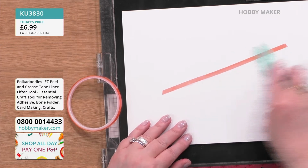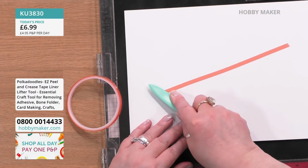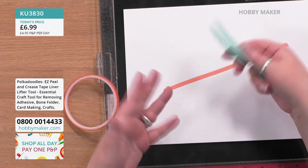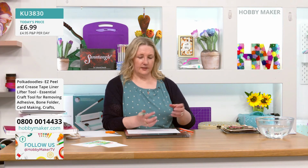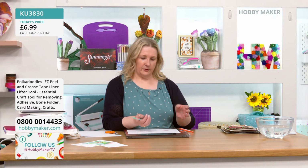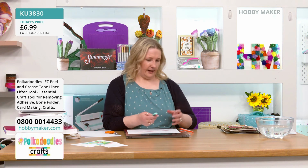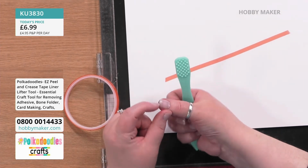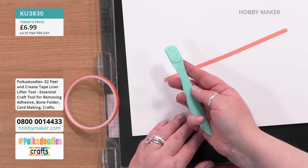But what I didn't realise was how much I actually need that to buff down my red tape, because when you put it down, you end up having to press it. Now, the whole reason this came about is because I have really poor strength fingernails, and it's the same with the magnets that we're going to take a look at. My nails chip very easily, and all my nails would split. So what you're going to do with this is very simple.